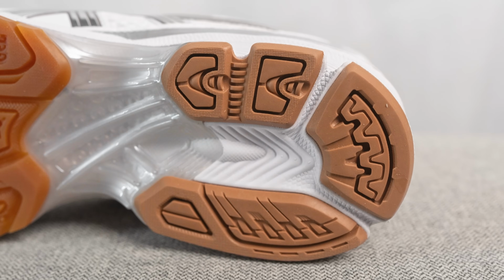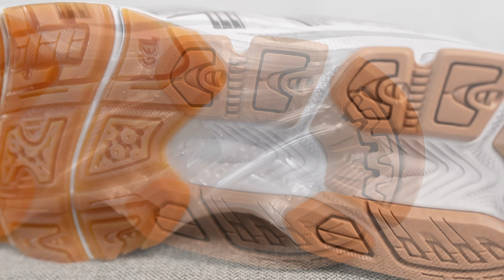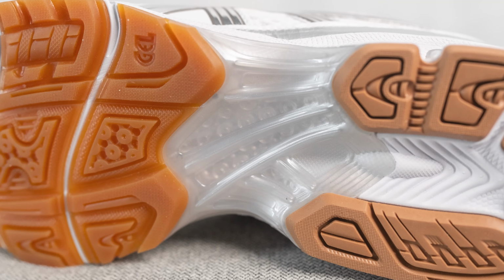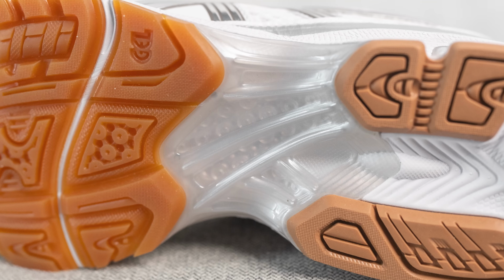Covering the heel though, we have a slightly different shade of brown colored rubber, and then in between this we have a TPU shank plate, which is what Asics calls their Trustic technology, and this is there in place to help with torsional rigidity and midfoot support. So that breaks down the look and the construction of this pair.